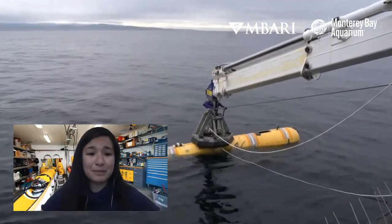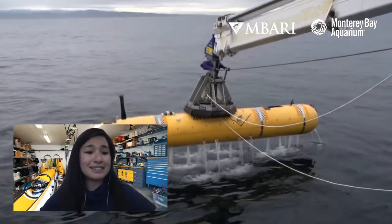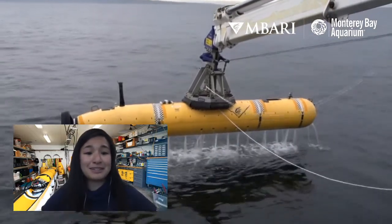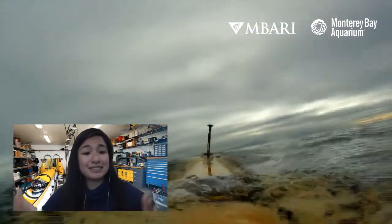And then the next day we go pick it up, and on the dock, we have all those water samples and the data for the scientists, and the scientists don't have to go out there. They can use their time and their resources to be working on something else.